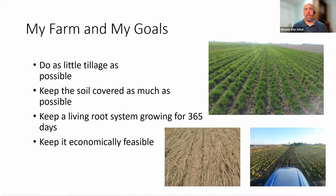And all of this has to fit into an economic model that works. I could save my soil and go broke doing it, so I can't. It still has to make economic sense. And just the fact that I grow sugar beets is one of the reasons I still have to do a little bit of tillage. But right now I'm down to a strip till pass and a pass to incorporate a cover crop and level the field for planting in the spring. So I'm down to two less invasive tillage passes for sugar beet production.